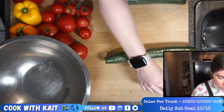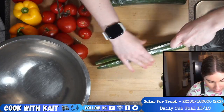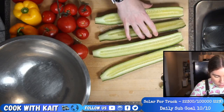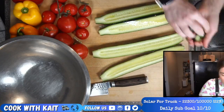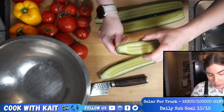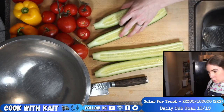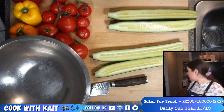So cut the ends of the cucumber off, and then we'll cut it in half. I don't know about you guys, but our cucumbers in Canada, they're always wrapped with this plastic. So the easiest way to take it off is just to cut the whole cucumber. Everyone's watered. Everyone's been watered, thank you. Gotta take care of each other.